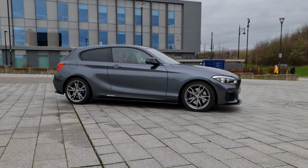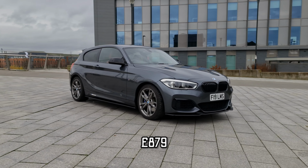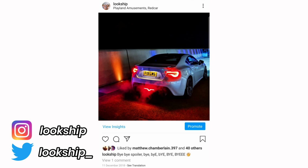Saying that though, I am paying considerably more to insure this car than I have done for others in the past, £879. But that might have something to do with the fact that it's not a Japanese lunchbox with 35 horsepower on a good day, just a hunch.